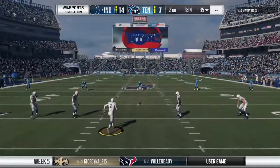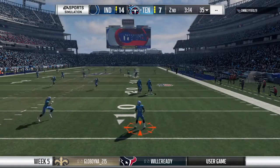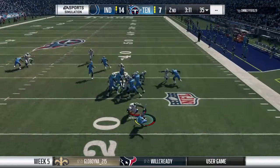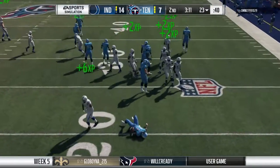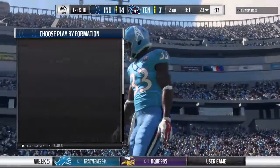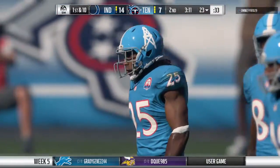The kickoff team on the field now as they will send this one away. Now Dion Lewis to return. And he is going to be knocked flat on his back. Oh, a big hit at the 23. And here comes Tennessee as they get set to take the field.